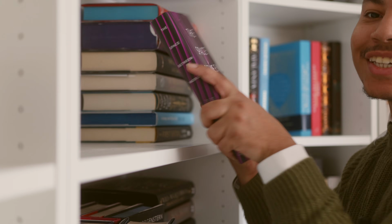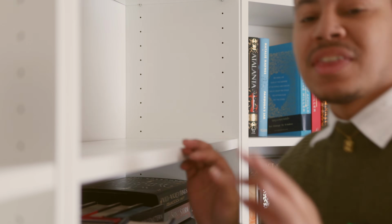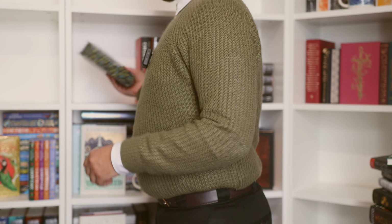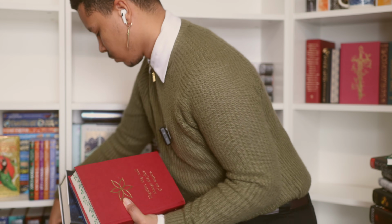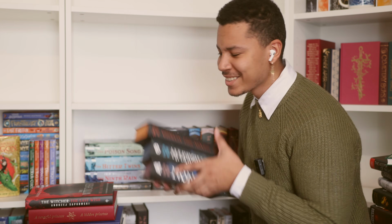Such a good book! I think it's bad that I'm also making a mental shopping list as I'm going through all of these books, being like, oh, I still need to get the sequels to those. Such a good series.